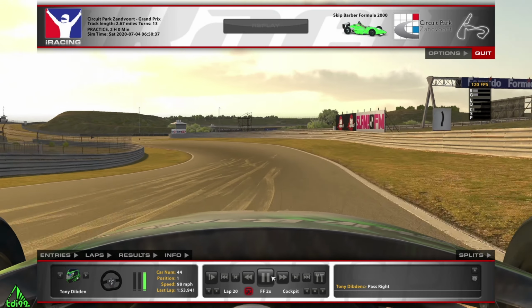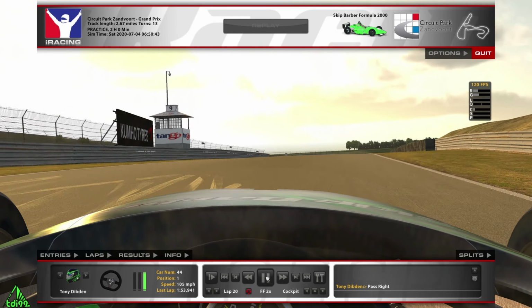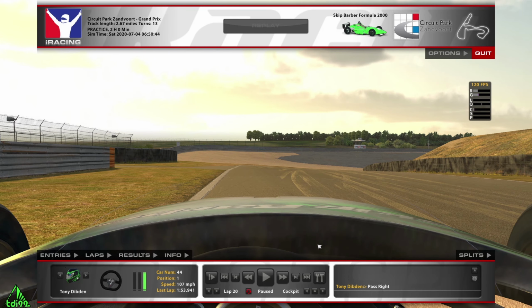So let's fast forward through turn five, because, well, that's turn four, sorry. This is turn five. Completely ignore it because it's full throttle. And we're over to turn six. Turn six is very tricky on cold tires. And if you take too much speed into here, hint, hint, that's what I do, you will get a crummy exit and you'll lose a bag of time.